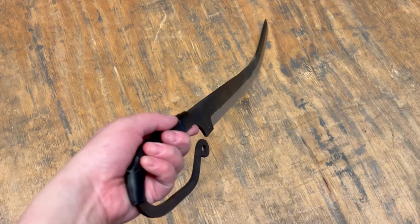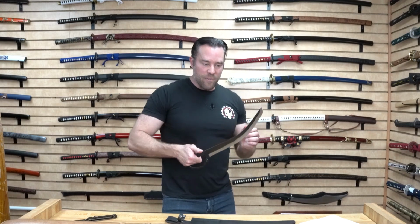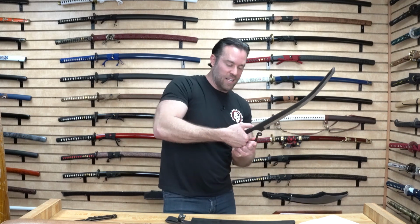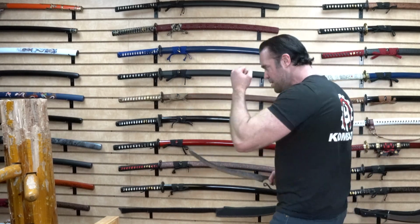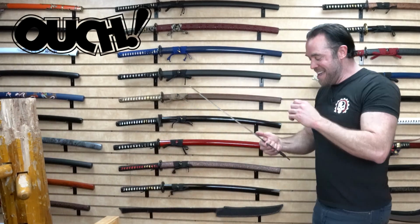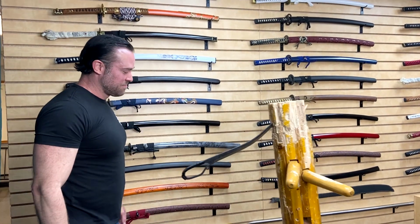My other concern is because this is such a thin handle, what if I went to stab with it and my hand just slid up into here? I think that's going to hurt quite a bit. So I'm just going to try stabbing with it and see if that's actually a problem. Yeah, it actually was. Look what happened to my finger up there. It stuck into that groove. It actually got hurt a little bit.